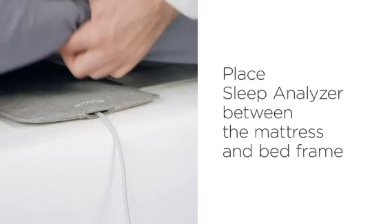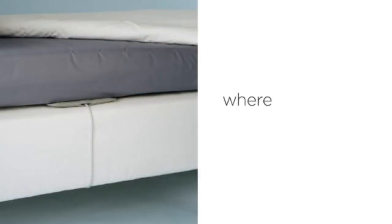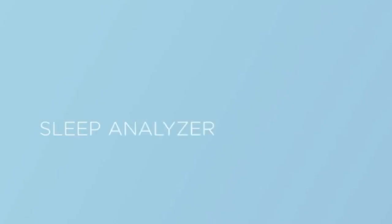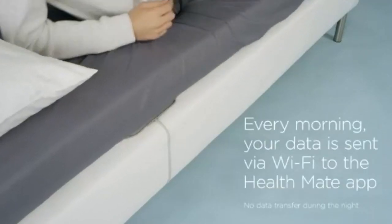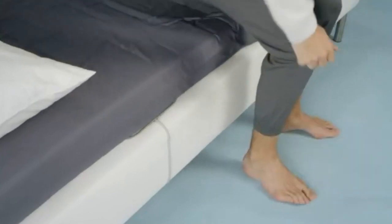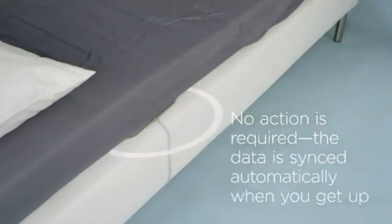I chose the Withings Sleep Sensing Pad because once it's set up, there's nothing else to do. It's a flat pad that sits between the mattress and the bed frame and provides clinically validated data about her sleeping patterns. The Sleep Sensing Pad also has a lot of other features such as turning on lights when getting out of bed, but I will discuss those in future videos.